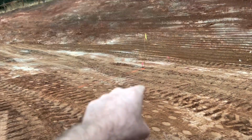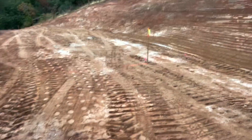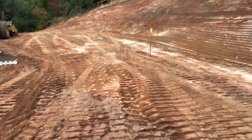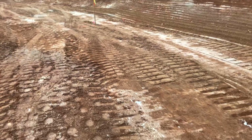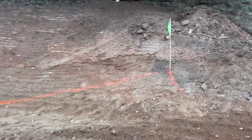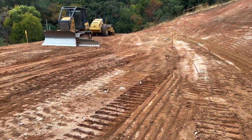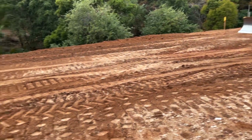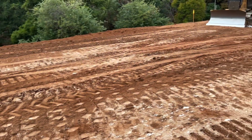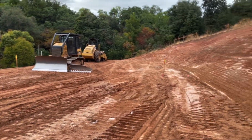So the structure itself, the corner will be there. And then there's quite a bit of space here. I left room so that I could potentially expand the greenhouse later if I wanted to, without having to redo the pad, because that's a lot of work. So I figured while I'm creating a pad, I might as well create it such that it allows me to potentially expand it later. So that's basically what I did.